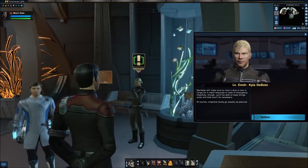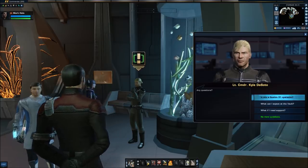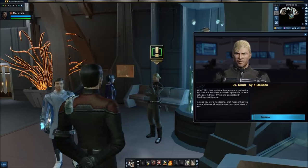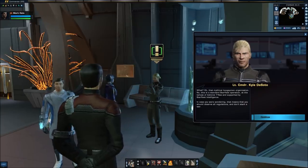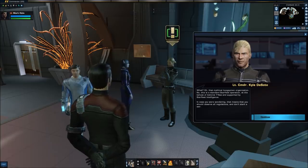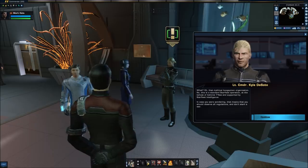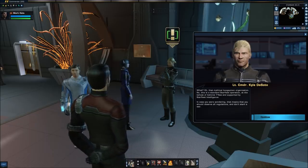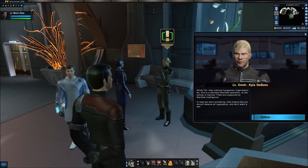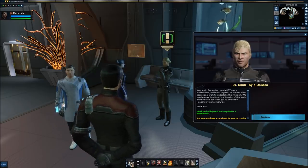We can also ask if this is a Section 31 operation, as if it'd be that easy to find out. What? Oh, that mythical boogeyman organization? No. This is a standard Starfleet operation at the behest of Admiral T'nae and supported by Starfleet Intelligence. In case you were wondering, that means that you should observe all regulations and don't start a war. Any questions? None. Very well.